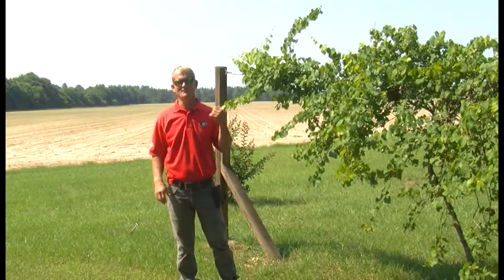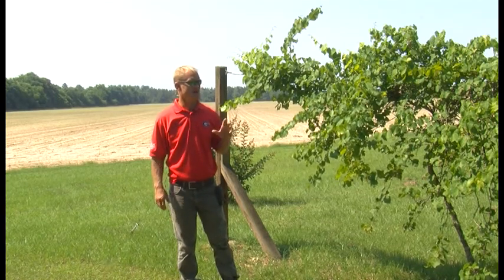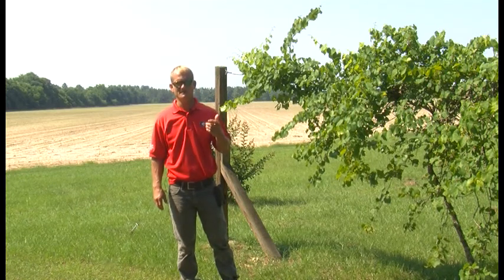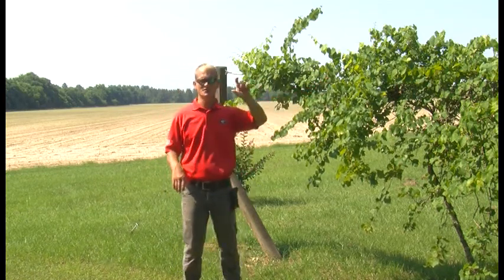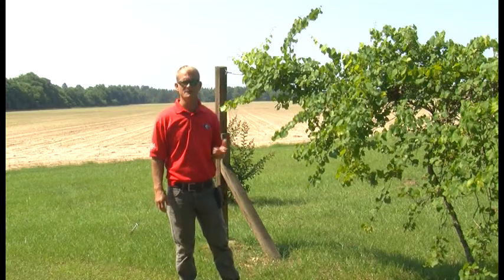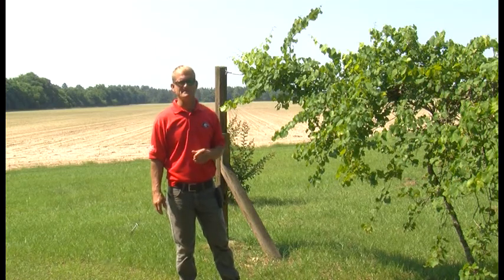All right, so we moved over to some muscadine vines that I happen to see over here, and I wanted to point something out. Muscadines flower and produce fruit on new growth. That's why we always go in there, and in previous shows I've talked about how to prune muscadines, how you take them back to the main vine. You leave a little spur, and from that little spur you're going to get growth and you're going to get flowers and you're going to get fruit, muscadines. This is a good example of what happens if you don't.